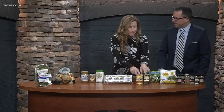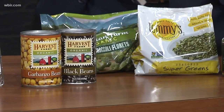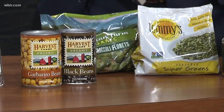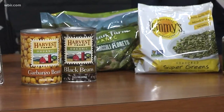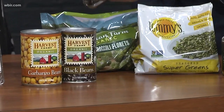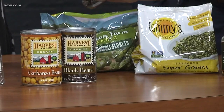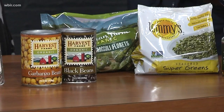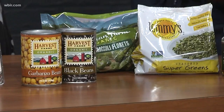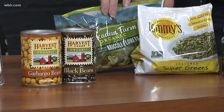Number five, canned beans. Great plant-based protein and a good source of fiber. You can throw them in salads, chilies, soups, stews, dips, and make hummus out of them. Number six, frozen veggies. A lot of times people waste their fresh vegetables if they don't plan ahead and use them. This is a great way to prevent food waste, but also have a vegetable on hand, with vitamins, minerals, and fiber. You can cook these straight from frozen.